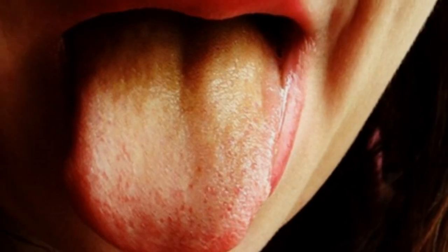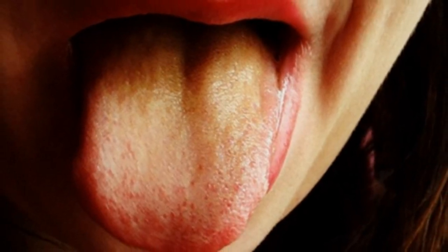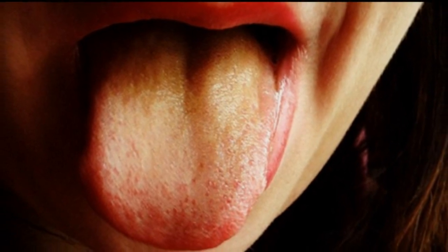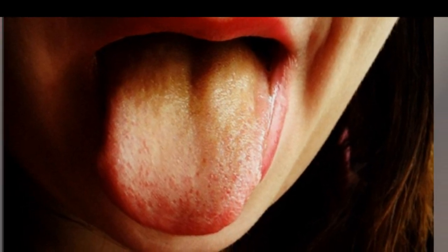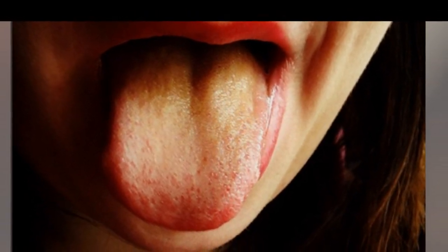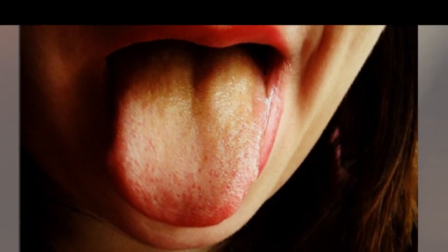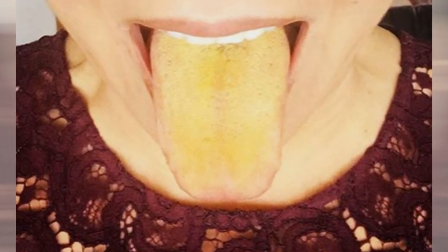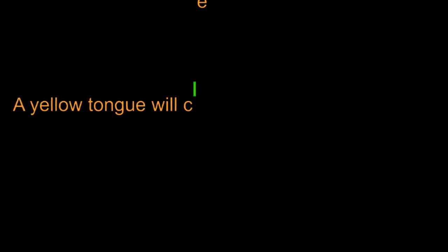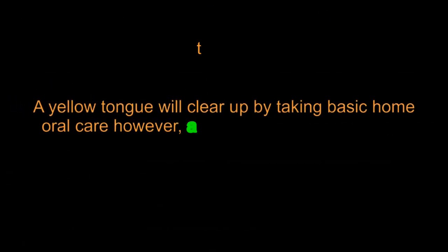Brown tongue. A brown tongue can be caused by presence of bacteria in a person's mouth. Smoking, poor oral hygiene, and taking excessive coffee and tea can cause this problem. Treatment involves proper oral hygiene and stopping smoking. Eating a healthy diet can help get rid of the discoloration. Yellow tongue. Having a yellowish tongue may be due to presence of bacteria, dead skin cells, and discoloring particles. A yellow tongue will clear up by taking basic home oral care.